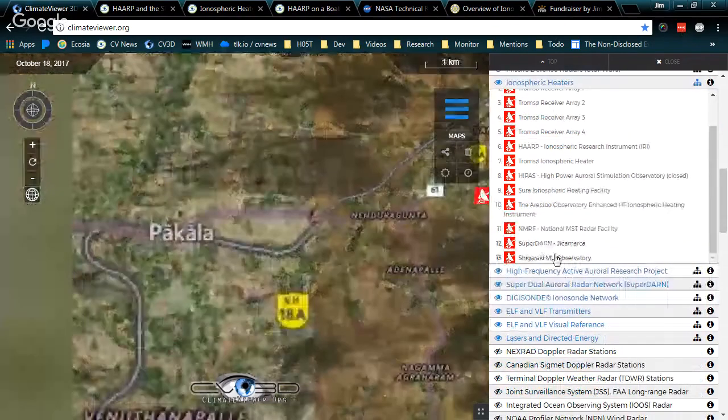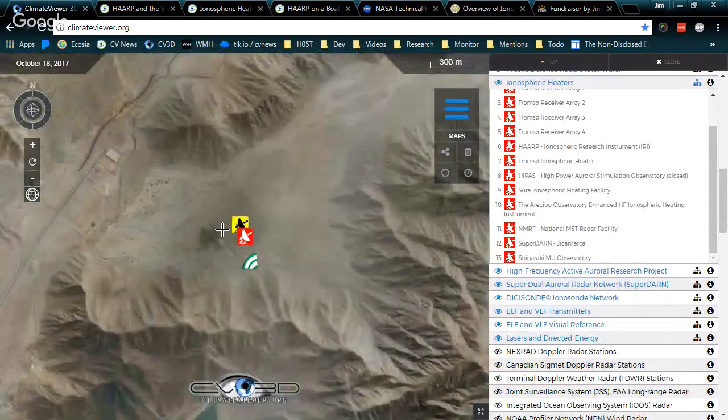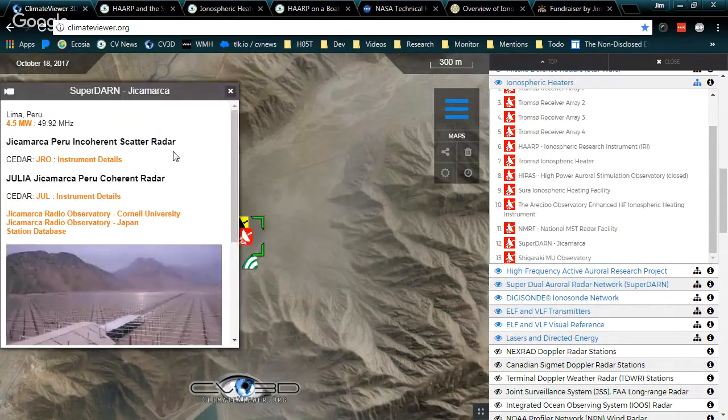All right, we're almost done with what I classify as an ionospheric heater. I'm going through these in graphic detail for a reason. I think that should be obvious. So Jicamarca, Peru has a Super DARN. This one's like right on the border for me, okay? Looks like an ionospheric heater, smells like an ionospheric heater, is actually more powerful than most of the ionospheric heaters on this list, including HAARP. It is 4.5 million watts. HAARP is 3.6 million watts.